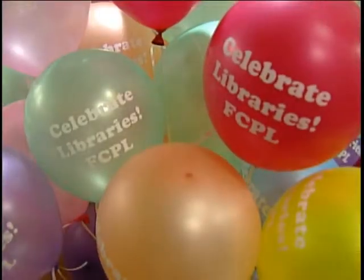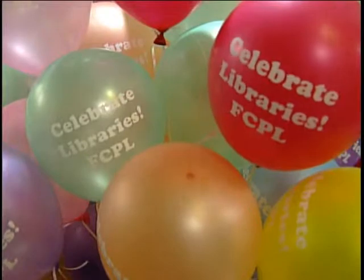We were dedicating our facility, and we had quietly made arrangements with a fireworks company to set off fireworks downtown to celebrate the opening of their brand new library. And we had all the VIPs out on the roof terrace, and they're all mingling and talking, and all of a sudden the whole sky explodes. And they were very startled.